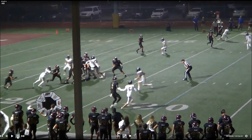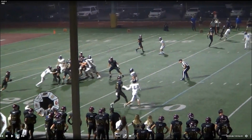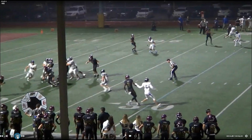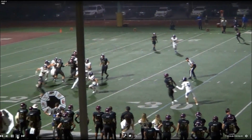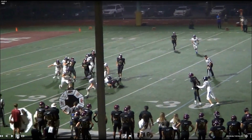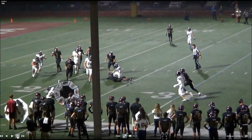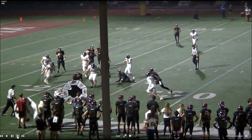Now the only question here is, is it forward or backward? Well, he tosses it right there. Let's say it's about the 20.5-yard line, and the back receives it at about the 21.5. So again, clearly forward. He muffs it. Should be an incomplete pass right there.